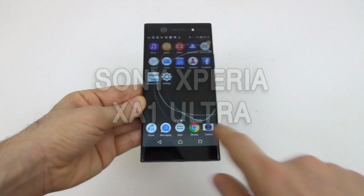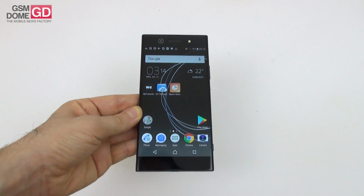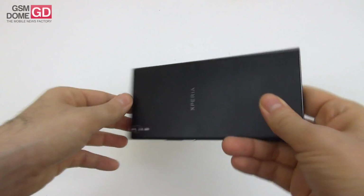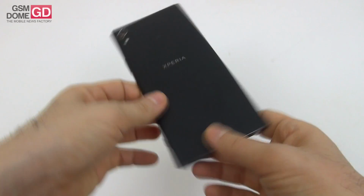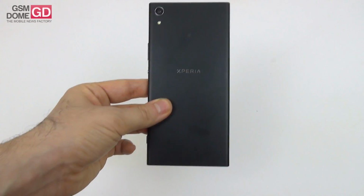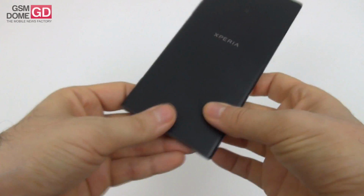It's one of the biggest phones we've tested recently. It's a 6-inch handset and it's the 6-inch version of the Xperia XA1, which we are also testing. It was unveiled at Mobile World Congress 2017 and it's quite a big phablet that was made available in May this year, and you can find it online priced at around $400 on Amazon.com.